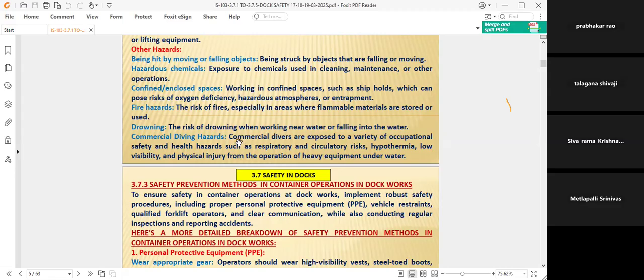Here we want to discuss that commercial divers are exposed to a variety of occupational safety and health hazards such as respiratory and circulatory risk, hypothermia and low visibility, and physical injury from operations of heavy equipment underwater. Because we have to see that as per the dock labor board, or the standards of DG policy, the occupational health and safety of the employees who work in the dock workplace.